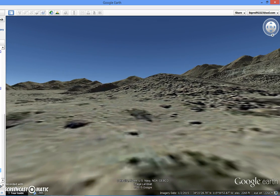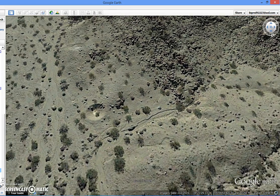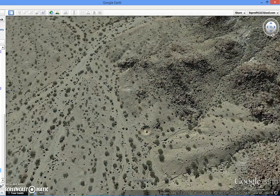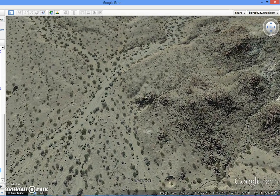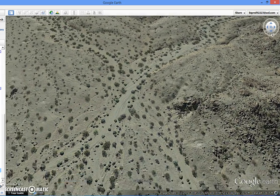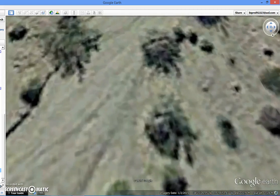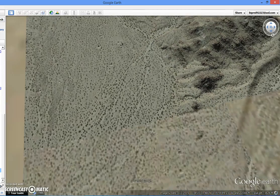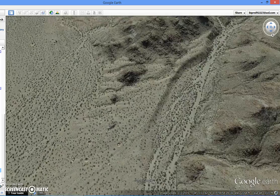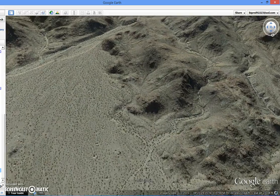Just amazing, especially like that little hill, conical hill there. The work they had to have done. There's runoff. You can tell from the little bit of rain that the Mojave gets out there. It's near Amboy in Southern California. And you'll find the coordinates at the very bottom right, so you can check this out yourself.